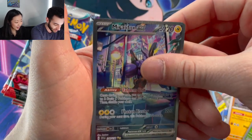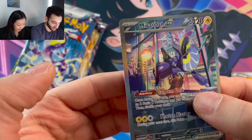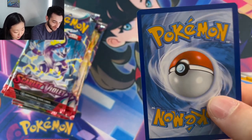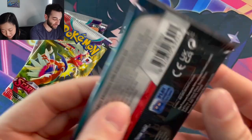Wow. Wow. Let's see the centering of this. It looks pretty nice. Slightly heavy here, but it's very slight. Oh yeah, slightly heavy here, like okay. That's okay though. That's okay, yeah. I mean, I wasn't expecting to pull him again, honestly. Oh, so beautiful! Alright, what a banger.